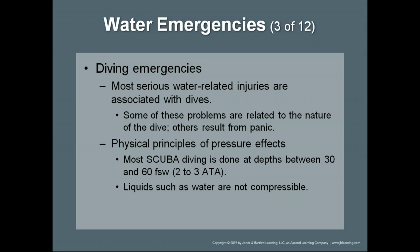Scuba diving is done at depths between 30 and 60 FSW. What's FSW? Any diving guys in here? But 2 to 3 basically atmospheres. So feet of seawater. For every 30, or other literature will say 33 feet, you're going to a whole other atmospheric pressure.